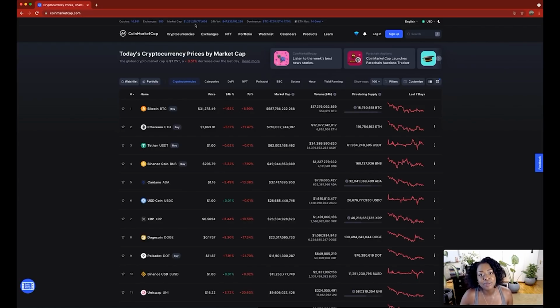But that's okay because markets do that. And it's the up and down of the market, especially the cryptocurrency market, that makes it great to invest in because you can make money. And as long as you're investing in good projects, you won't necessarily lose money unless you sell at a loss, right? So just hold it, it will come back again.